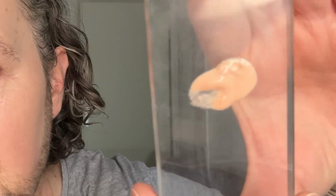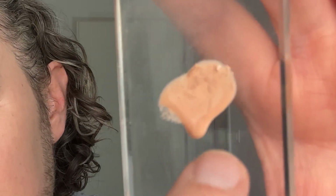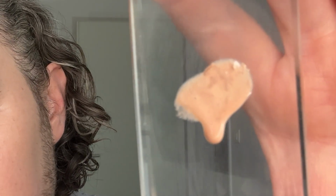Yeah. Look at this. Oh, wow. Look at the palette. What is this? I don't know how to show it. There is some sort of a separation right over here. I don't know if you can see it. Oh, maybe now you can see it. Some sort of a separation within the liquid formula.